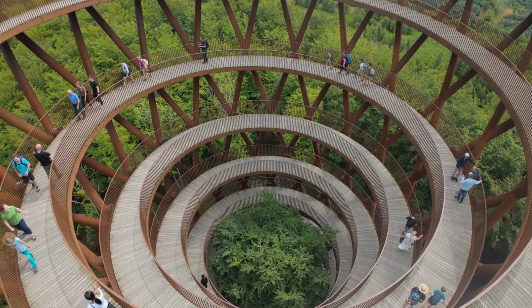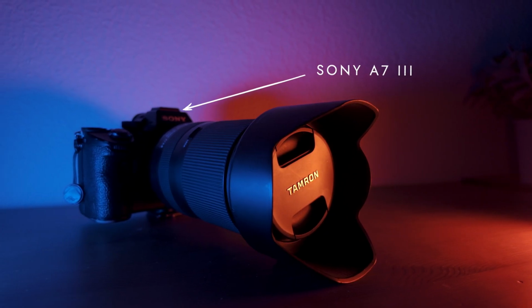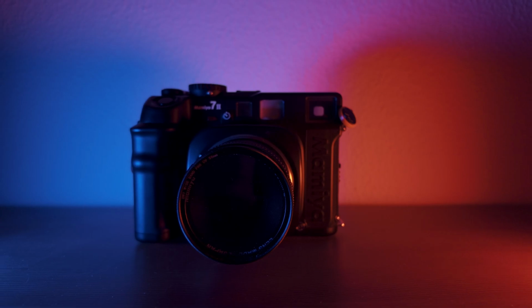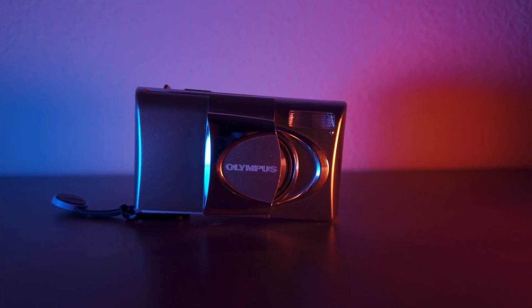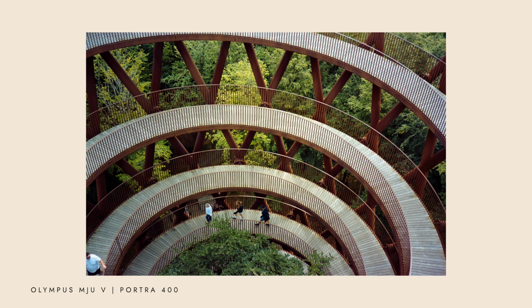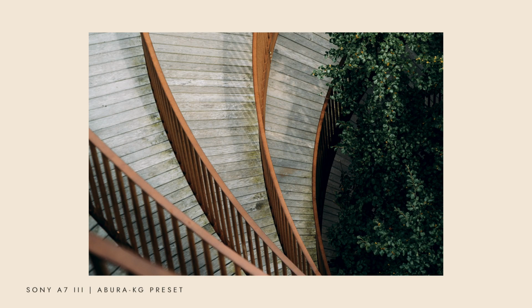Before we dove into the sights, let me quickly run through the gear I packed for our 5-week adventure. My trusty Sony a7 III with the 75-180 lens, the versatile Mamiya 7 and the Olympus Mu 5. The tower provided the perfect playground to try new composition techniques, leading lines guiding the eye upward, experimenting with golden ratio, and finding moments of simplicity within the bustling forest scene.